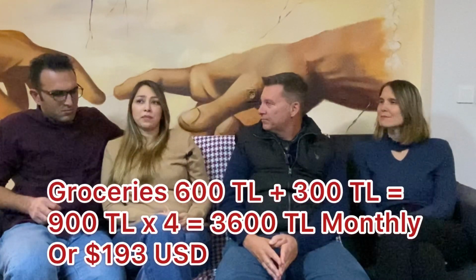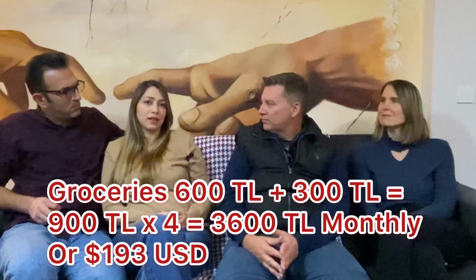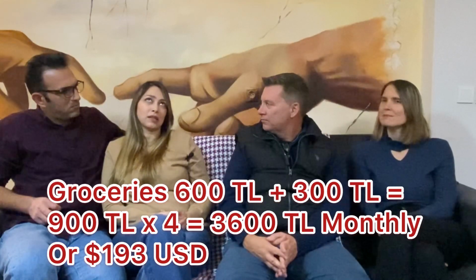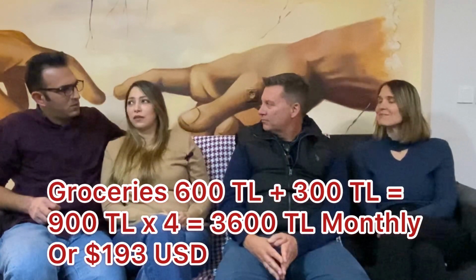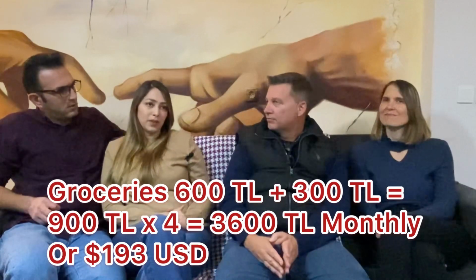And then for groceries, we do groceries maybe once a week in a supermarket. Every Saturday, yeah. And every time in the supermarket, we have to pay not less than 500 or 600 Turkish lira. And every Saturday we also buy at the local market to get some vegetables and fruits, and that is going to cost 300, 350. That's every week? Yeah, every week.